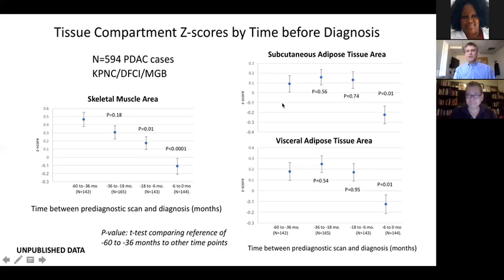You can also see here that the adipose tissue compartments actually have a slightly different pattern. They stay relatively constant until you get close to the time of diagnosis, in this 6-month period, and then there's a pretty substantial decline that we see as we get closer to the time of diagnosis.